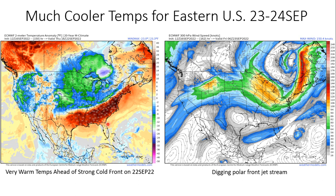In the maroon coloring, we have temperature anomalies in degrees Fahrenheit here, by the way. Next Thursday, the 22nd, temperatures will be ranging anywhere from 15 to 20 degrees above normal up the Interstate 95 corridor, up the eastern seaboard, from Georgia up to the Carolinas and Virginia, as well as even parts of New England, New York City, Philly, as well as Newark, New Jersey, all the way up the coast. Temperatures are going to be running well above normal ahead of this cold front.